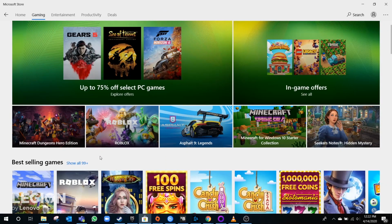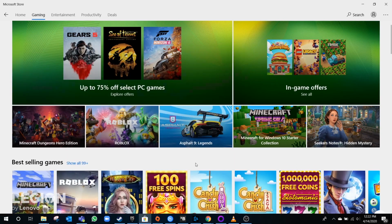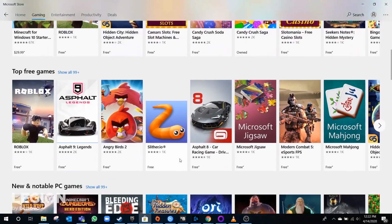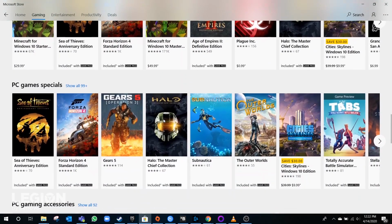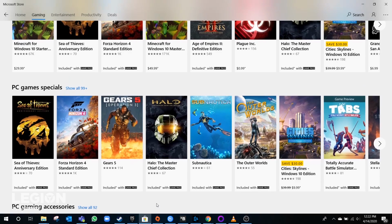Another one to check out as well is the Microsoft Store. That's built into your Windows 10, and you can get to it from the start menu. The interesting thing about the Microsoft Store is that a lot of the games that run on Xbox will also be compatible directly on your PC. So you have things like Halo, Forza and Gears of War, which are usually exclusive Xbox titles, but now will run on any Windows 10 PC as well, and you can get them from the Microsoft Store.